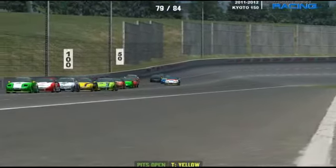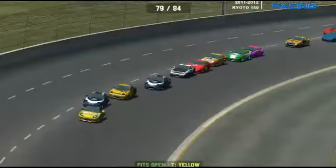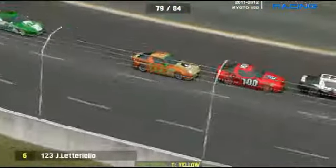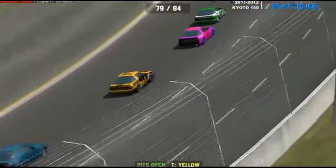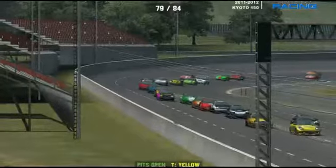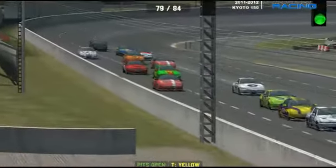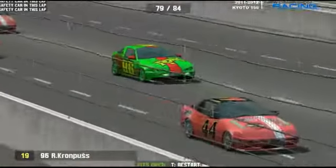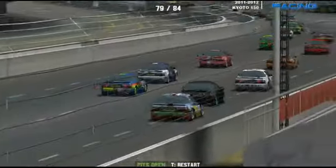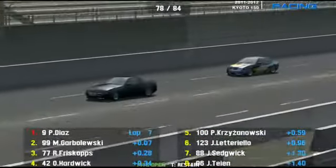So let's do a quick rundown. We've got Fildius in the lead, followed by Gabalowski, Friskops, Hartwig, Krzyzanowski, Letterello, then Sedgwick, Tyne, Capel, Price, Campos, Björnsen, Alexic, Pulish, Molina, Caracas and Martin, Sjöblom, Kronpash, Thielsen, Holmberg, Laszlo, Kagash, Donalik, Doviat, Mariluto and Pinto.